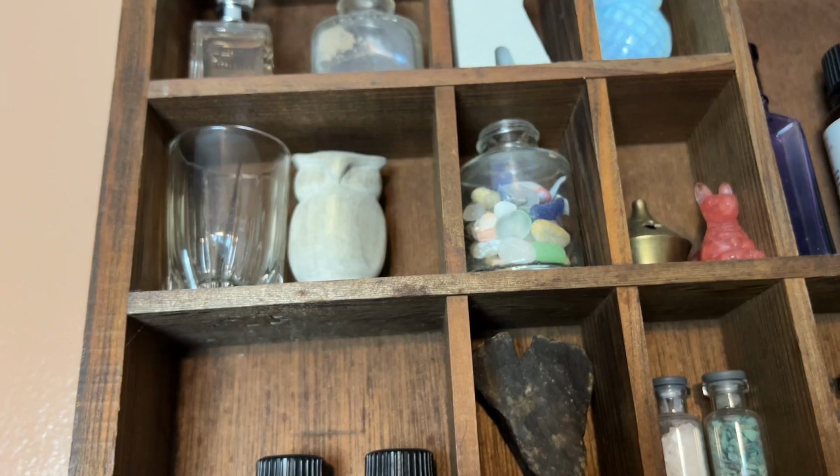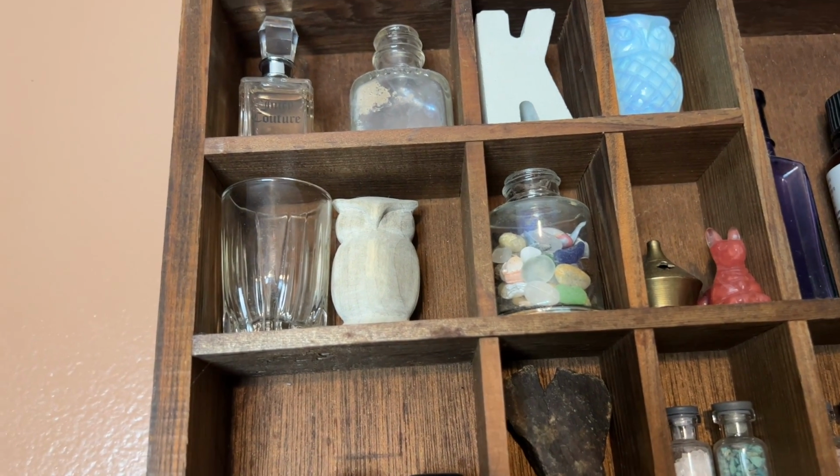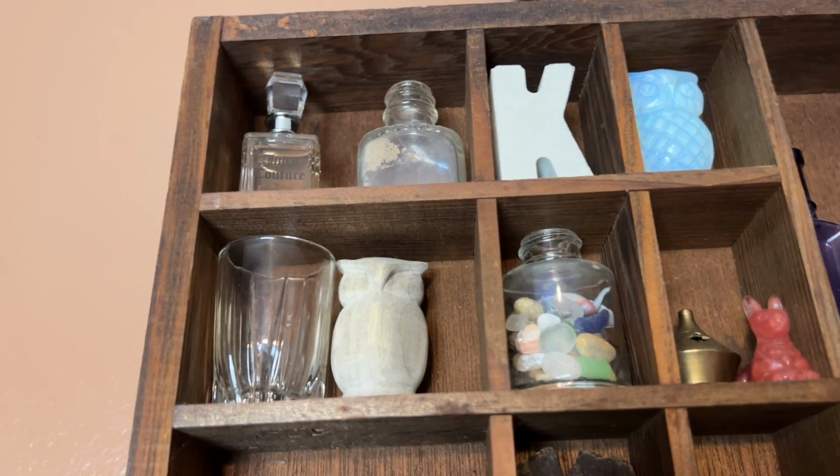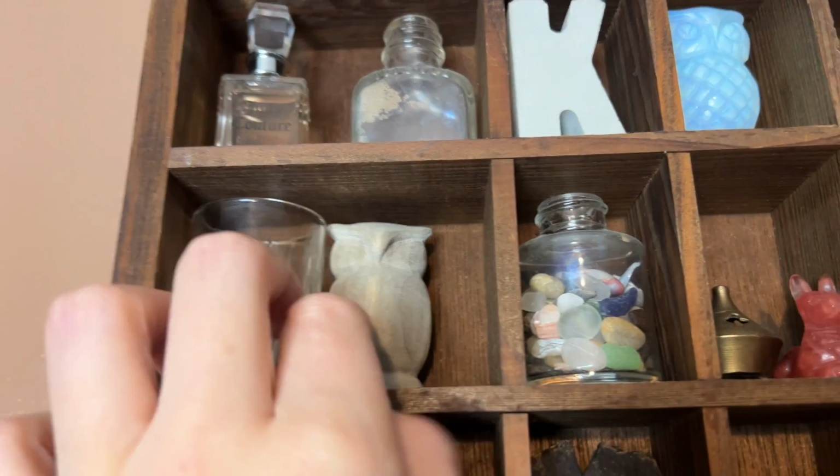That is a little shot glass of some kind. I don't drink, and my family doesn't drink, so I'm not sure where I got that. But I really liked it, so I kept it.